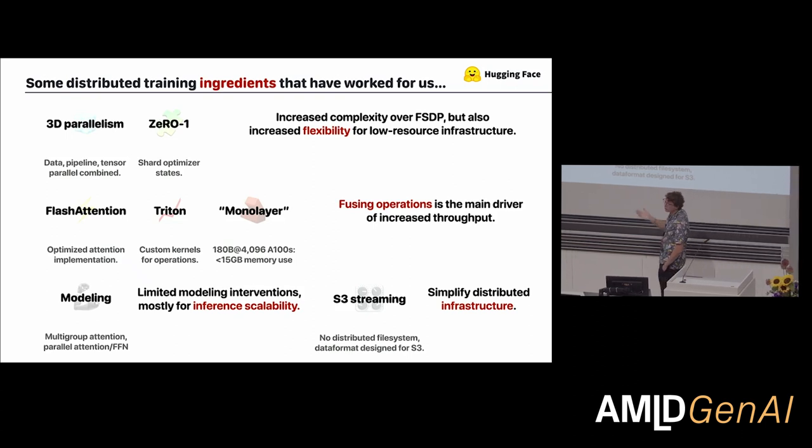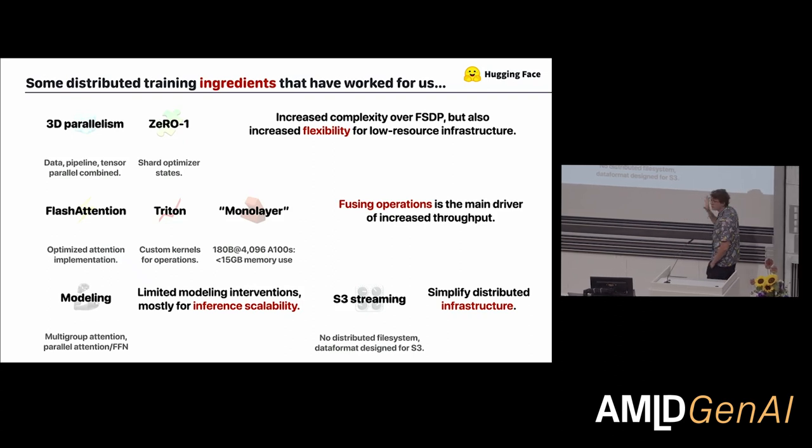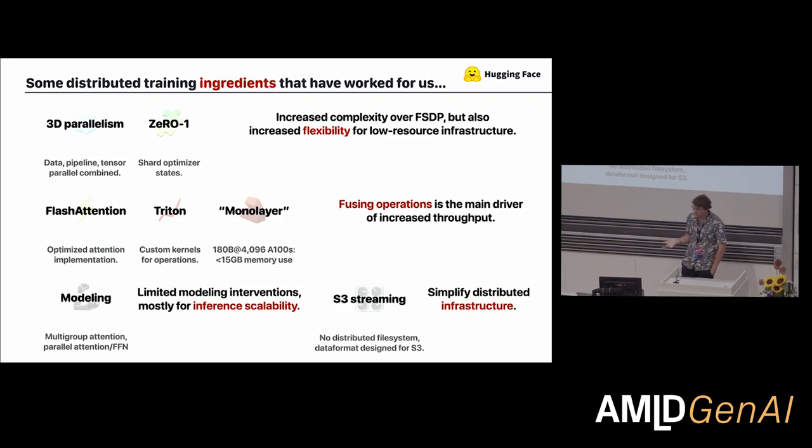Then there is a bunch of innovation like FlashAttention, Triton, what we call the monolayer of merging a lot of computation. All of this is more or less a variant on fusing operations. This is always good. In terms of architecture, as I was telling you before, focus on stuff that will bring scalability. I have not seen anyone do anything smart in architectures, even in industry. I think it's mostly stuff like multi-group attention, parallel attention and feed-forward to make the model more scalable for inference. I would say as well that it's very difficult to find better architectures for training in terms of efficiency, because training is somewhat of an easy setting compared to inference.